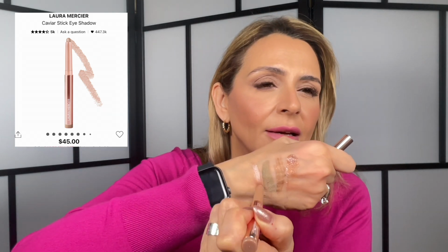In love. Laura Mercier Caviar Stick, the Rose Glow Collection. This is in the shade Wild Rose. Very nice, very creamy. It is like a pink with a sort of golden shift to it. It's very, very beautiful. Very nice for the inner corner.